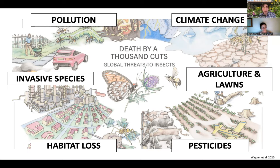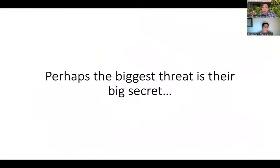One thing that I think makes interpreting all of these threats difficult is that bees have a big secret, which is that we don't really know how they live. It's really easy to observe bees on flowers, and I'm sure many of you have done it. It's much harder to observe bees at the nest or underground or when they're not conspicuous. And so as a result, as scientists, we have some data that tells us where bees occur on flowers, but a lot of data about the bee life cycle is actually missing.